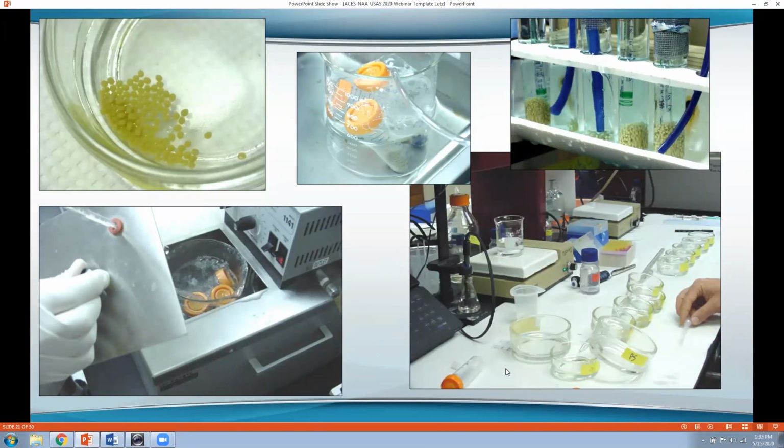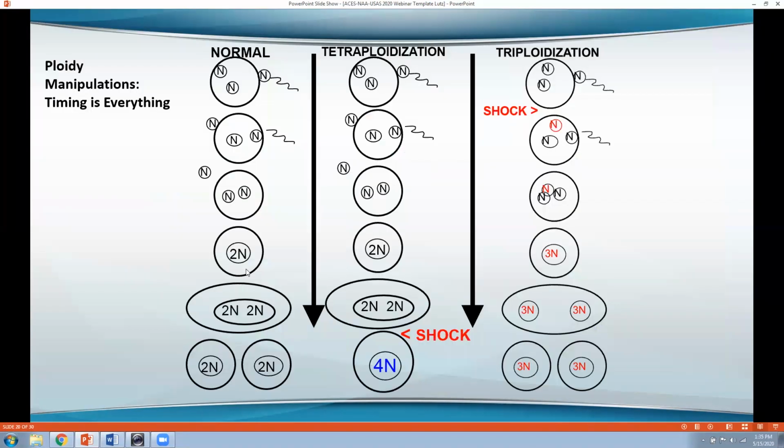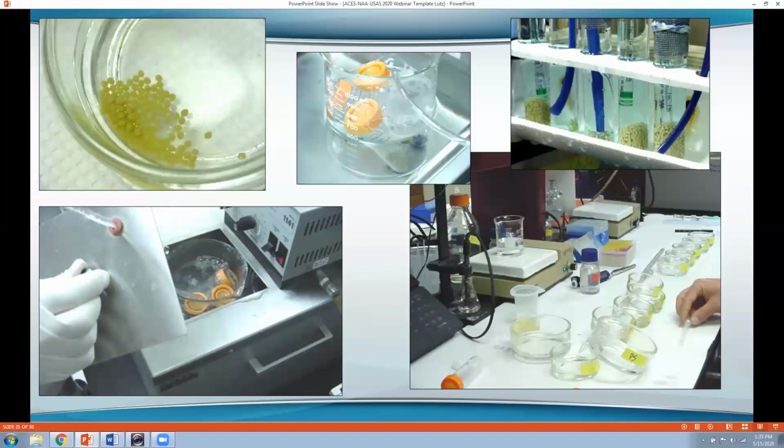Now, I'm going to go back. The timing of this shock and the timing of this shock are critical to whether you're going to be successful or not. So people do a lot of this work in labs. They'll fertilize eggs at different times. Then they'll hit them with a shock, a cold shock, a heat shock, what have you. Incubate the eggs. This is some work we did in my lab many years ago. And then see what the timing is that produces the most triploids or the most tetraploids.